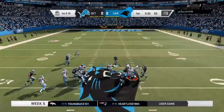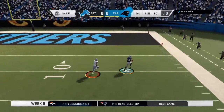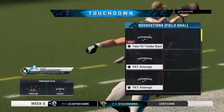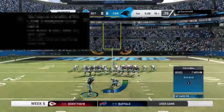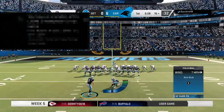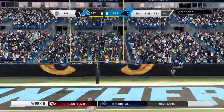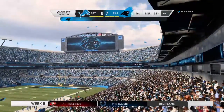On first down, this is McCaffrey. And now off to the races, down the right side. Touchdown, Carolina. Christian McCaffrey, his 3rd touchdown now on the year, as his guys are able to strike first here in this opening quarter. Gano the extra point, and that makes the score 7-0.